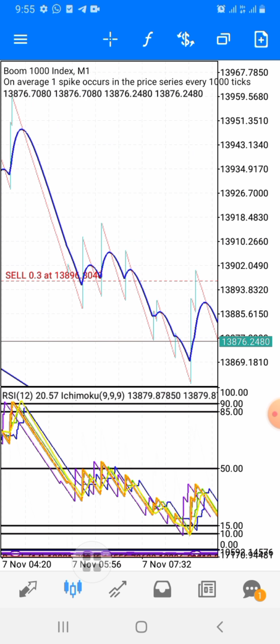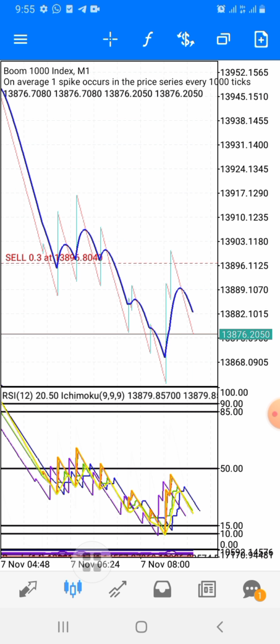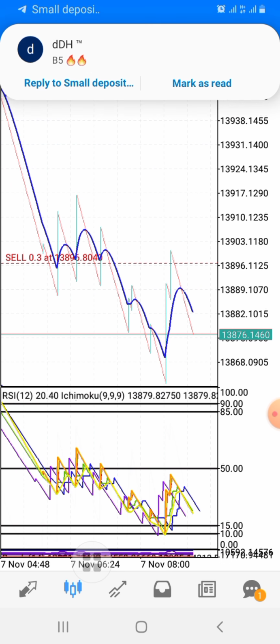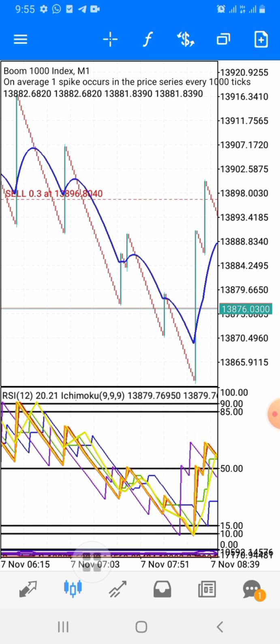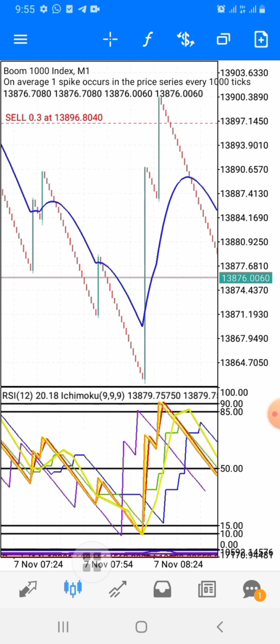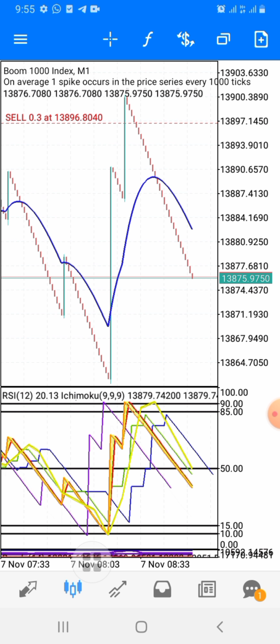You see that? Even though there is a spike that happens in between, the down movement is very obvious. You see that? Now, you have seen the trend of the market right now. We now zoom out two places. This is zoom 3, I call it zoom 3.